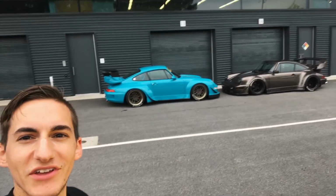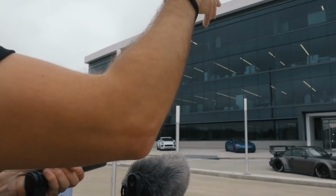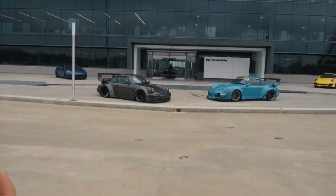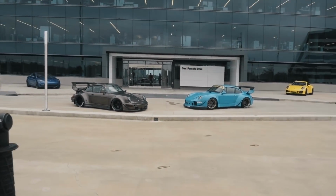He's got this cool RWB thing set up over here, so that looks good. We captured some shots of the cars outside of the front of the Porsche headquarters to show that they ended up here.